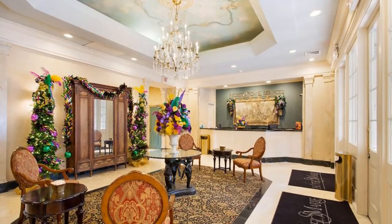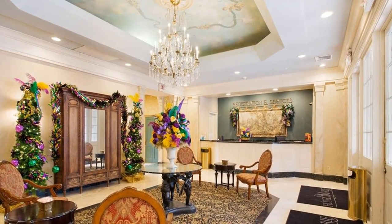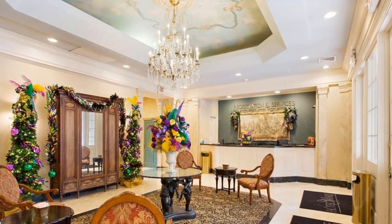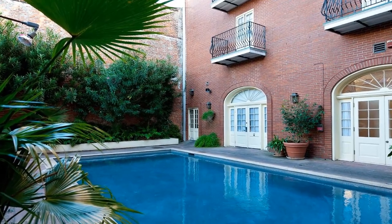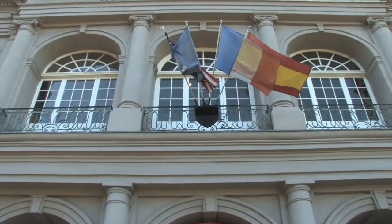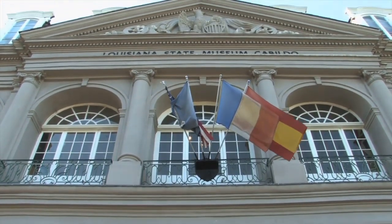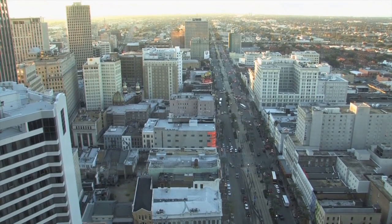You can also look into Hotel Saint Marie. If you want to stay in a historic building with a romantic courtyard, but with modernized rooms, this is a great option. However, if you're looking for a low-cost option, consider City House Hostel. This hostel is a favorite of budget travelers in the French Quarter. You should also look into Hotel Provincial.